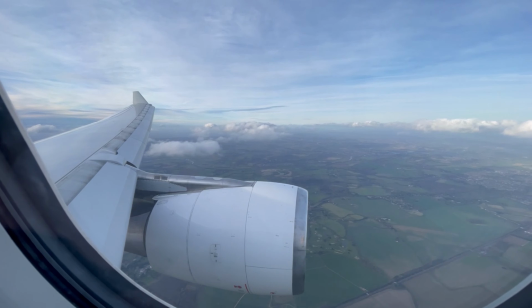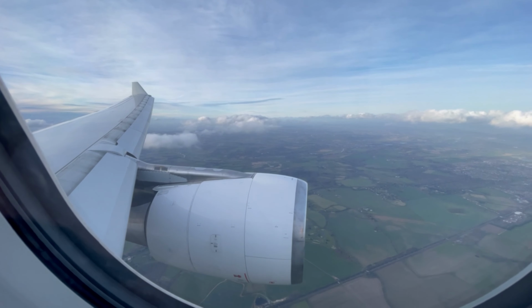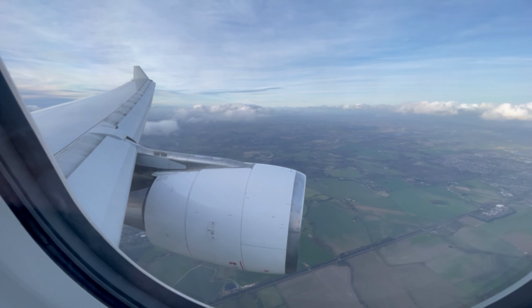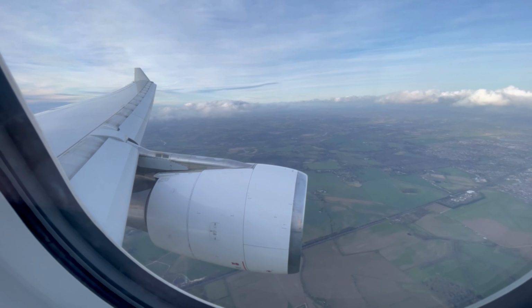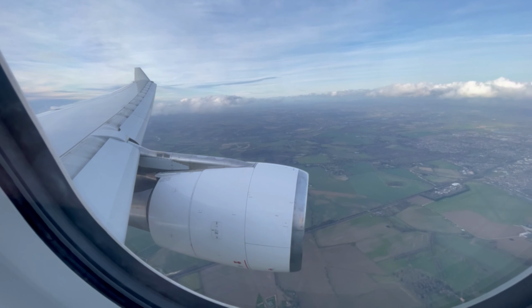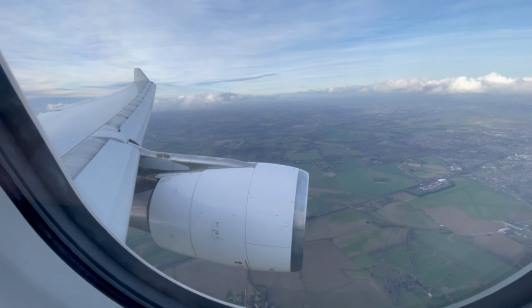A couple of right turns later and we were on finals to runway 9 left at London Heathrow Airport. On this approach, when you sat on the left hand side of the aircraft, you get fantastic views of Windsor Castle, and today it was looking glorious in the late spring afternoon sunshine.